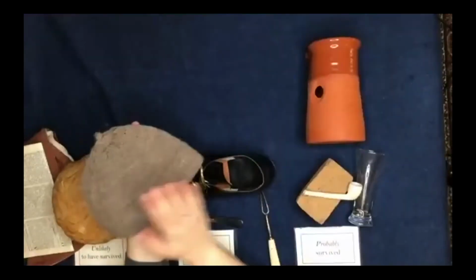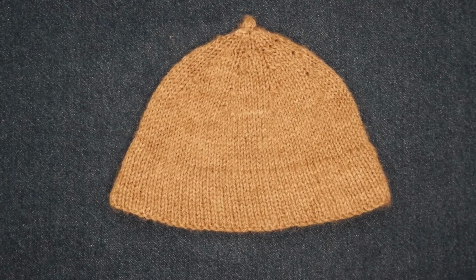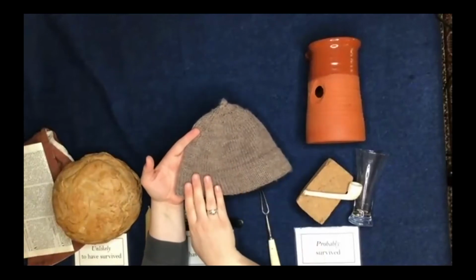Not survive. Probably not survive. So this one is a little bit tricky. It definitely wouldn't survive here in Virginia. Our soil quality isn't right for this to survive here.